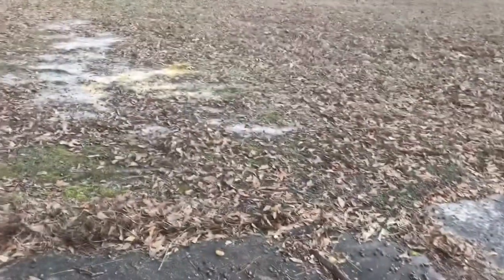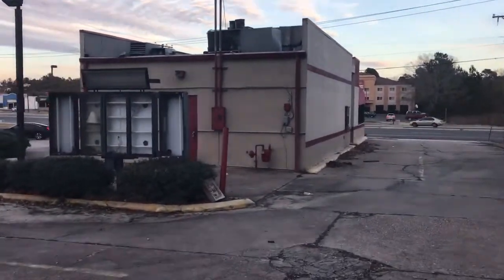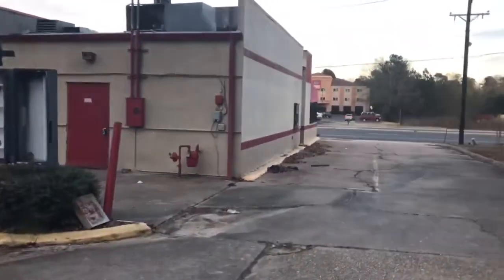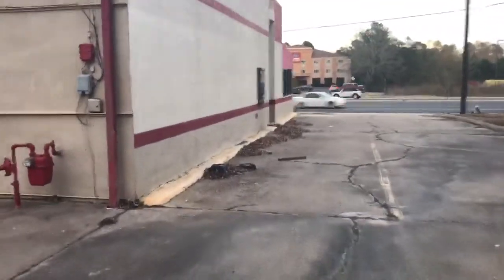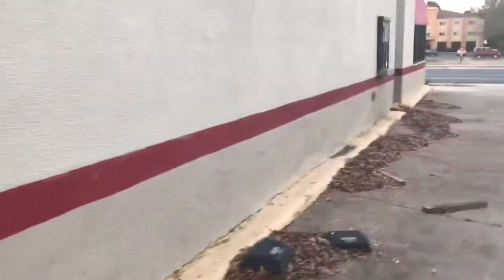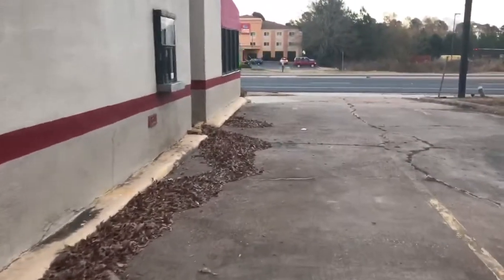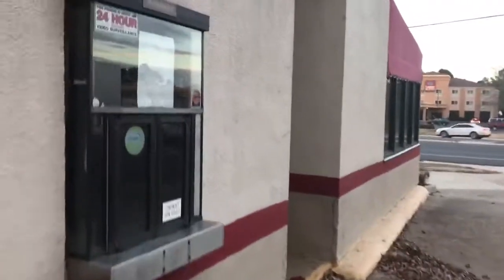So moving back towards the restaurant, there wasn't really too much left in there, but what was left was kind of weird, as you'll see as we get up closer here. The property itself is just kind of in poor shape altogether. There's a lot of leaves, a lot of junk. It looks like somebody maybe has been staying in the doorway up here, because there were some personal belongings just kind of collected there.